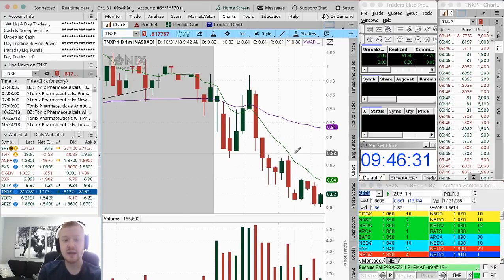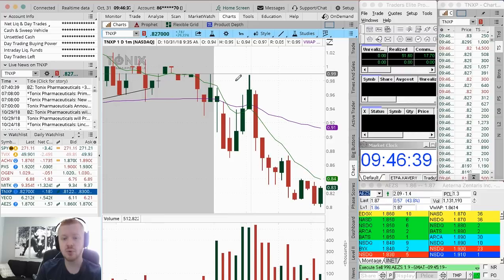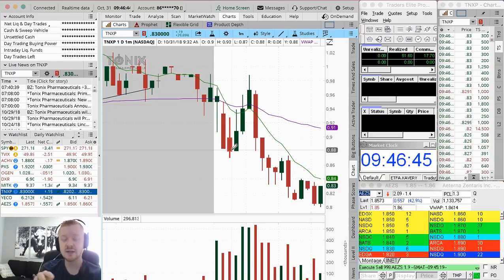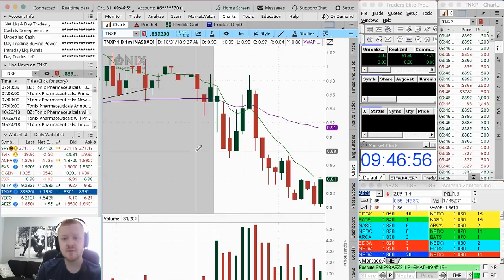TNXP, this one ended up being a bull trap. That's why I was glad I sold right at the top here, pretty much, guys. Right at resistance on the open of the day. This ended up being a bull trap. So what happens is we have the pullback, and oftentimes, guys, we're going to see the pullback. Wait for the wash. Don't buy right out of the gate. Wait for people to take profits on these gap ups, and then find the support level.